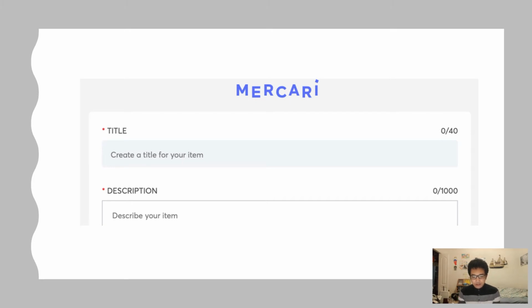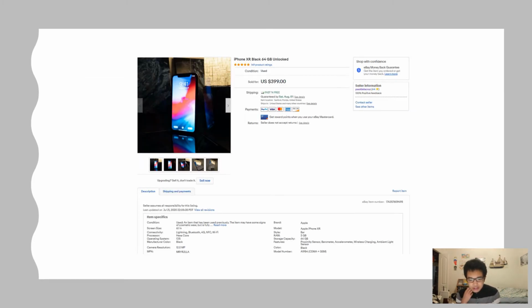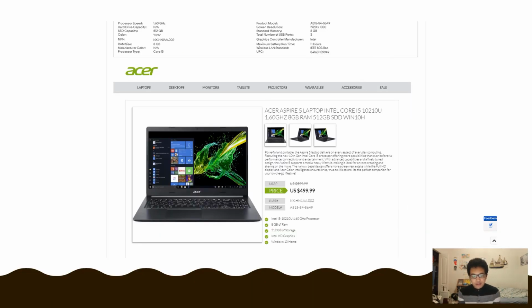Another thing you also want to do is to try and take good pictures of your item. You want to make sure you're really advertising it well, making it look really good, so that other people can see, whoa, this looks like a pretty cool item to buy. You need to make sure that it has the quality that people are looking for.